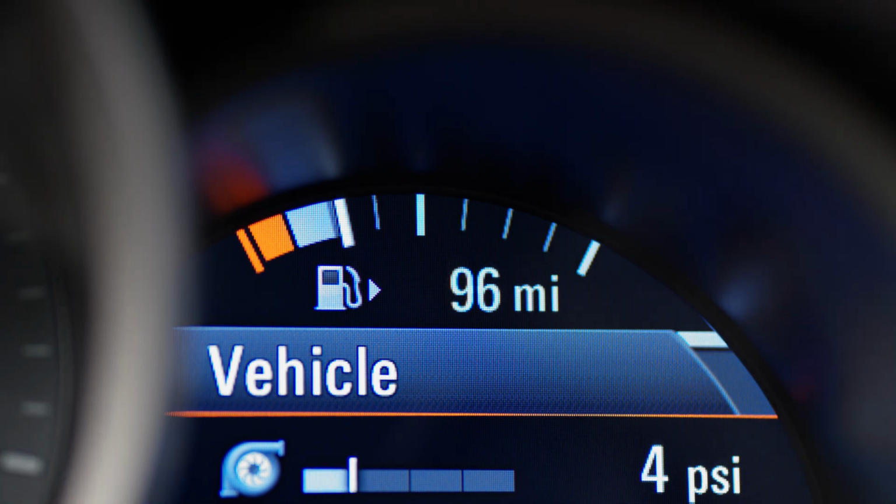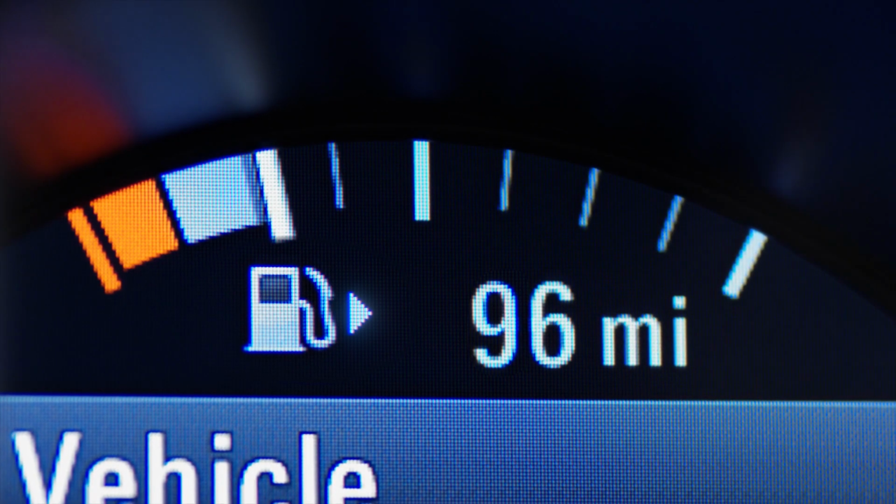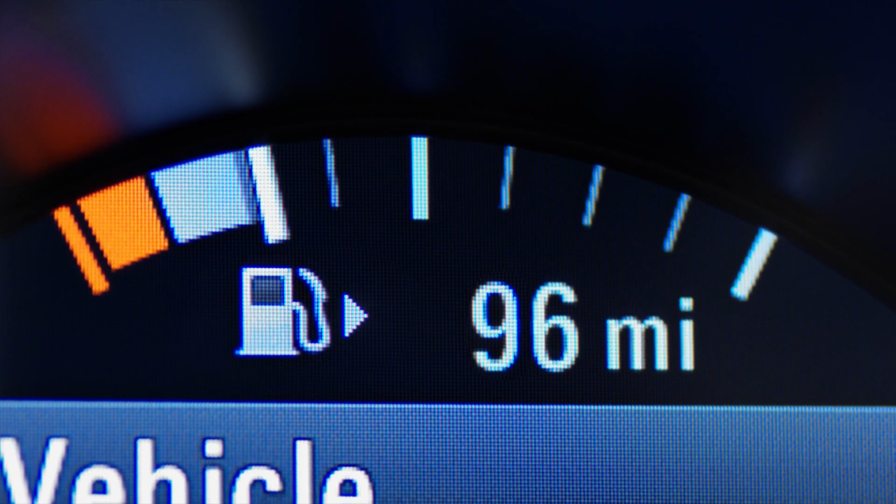The fuel gauge in the instrument cluster tells you how much fuel is currently in the tank of your Porsche, and shows you by means of a small arrow that the filler flap is on the right-hand side of the vehicle.